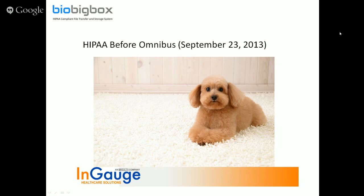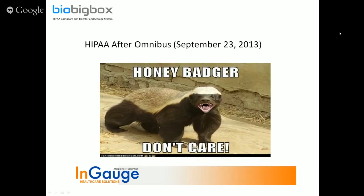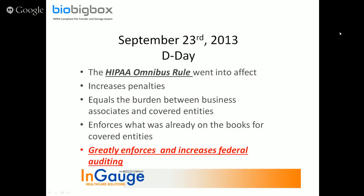Now, at the beginning, until around 2013, HIPAA was there, the rules were there, but as Mr. Tuttle showed in his presentation, it was more like a puppy that was there but didn't seem too threatening, didn't seem to have too much teeth or bite involved. However, in 2013, the HIPAA rules were updated, and it turned from a puppy into a badger with teeth that has a lot of power to it.